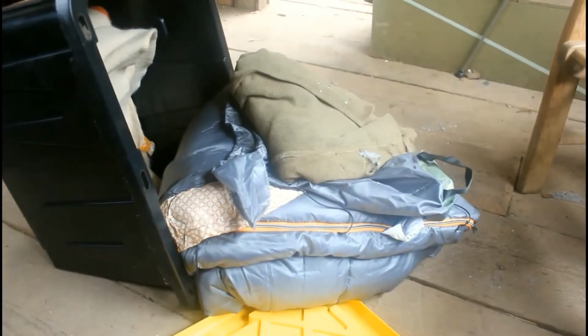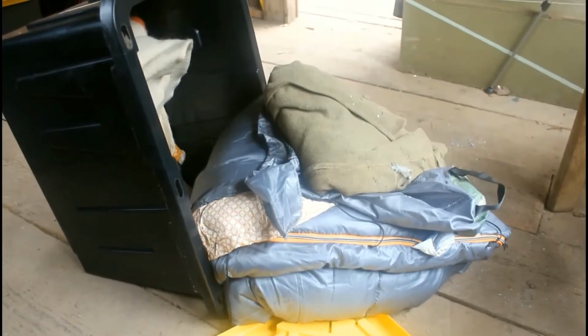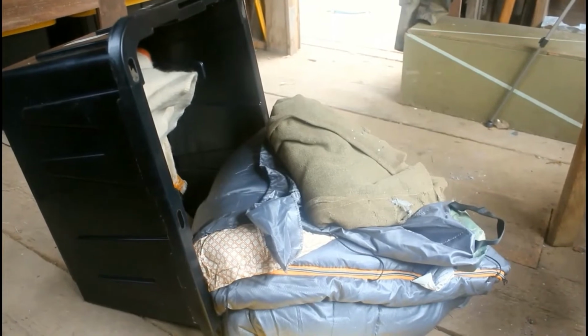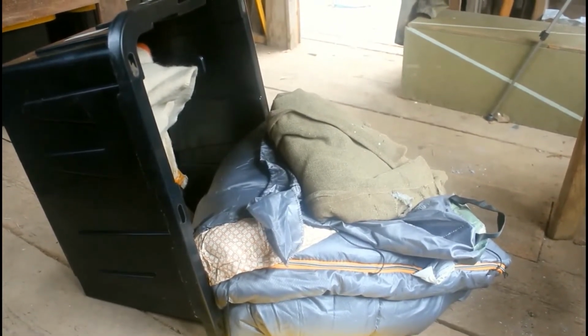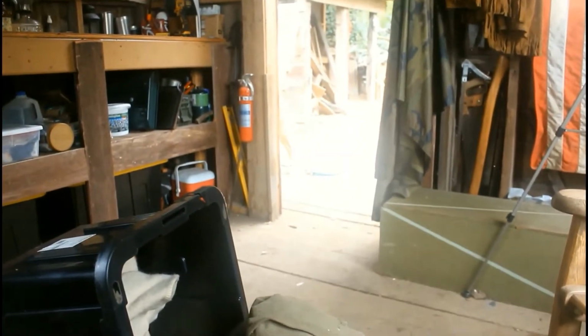I don't think the cabin's haunted. It can't be. Right? Or can it? Well, maybe we'll find out what happened and maybe we won't. Just thought I'd give you a heads up, folks, as the mystery continues.